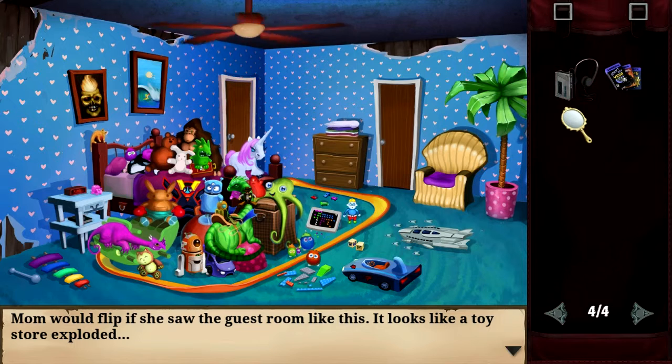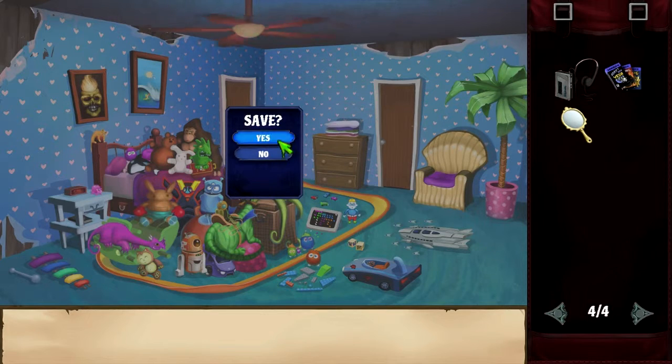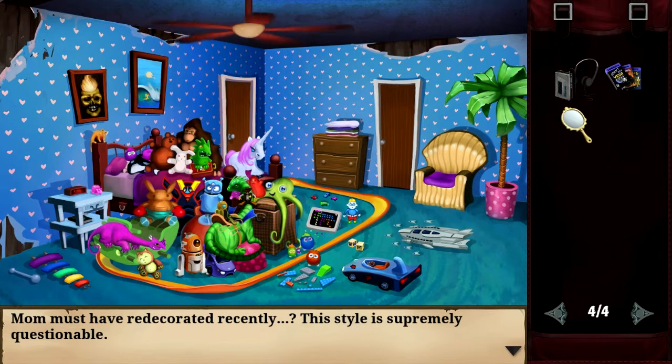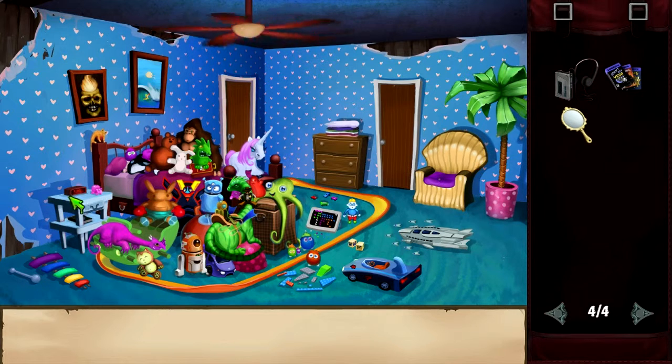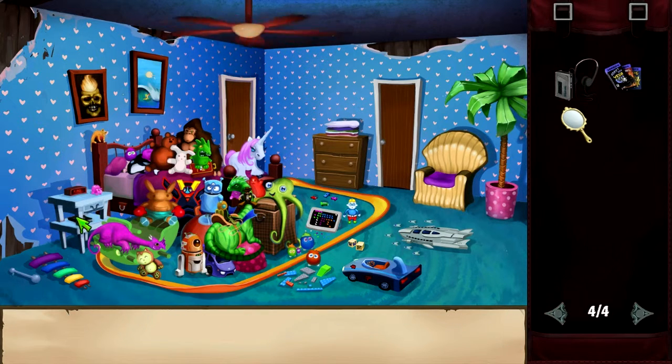Holy crap. Mom would flip if she saw the guest room like this. It looks like a toy store exploded. It's a toy store explosion. Mom must have redecorated recently. This style is supremely questionable. It's a cutesy little dresser befitting the new design of the guest room. We'll open the drawer. Film!